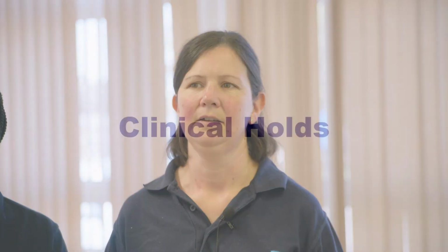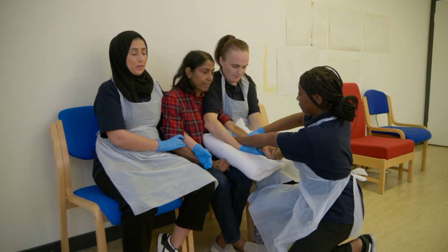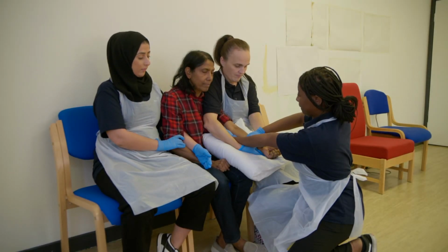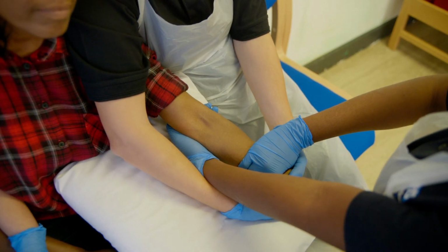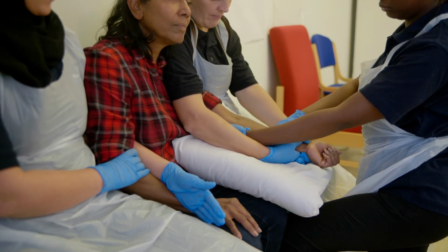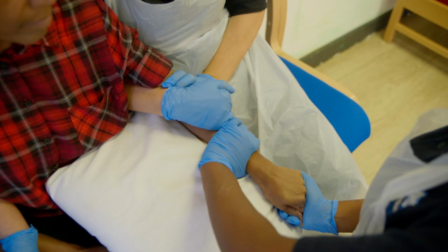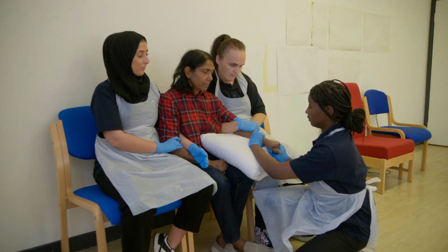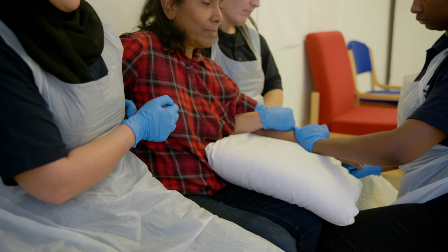We will now demonstrate a blood test and the holds that we use in IST. A clinical hold would be used only if the person lacks mental capacity, as discussed previously. IST would use a hold that looks like this in order to take a person's blood. If we needed to take the blood from the back of the hand, we would adjust our holds as so. If the person became more resistant, we would need to adjust our holds into a more secure hold that would look like this.